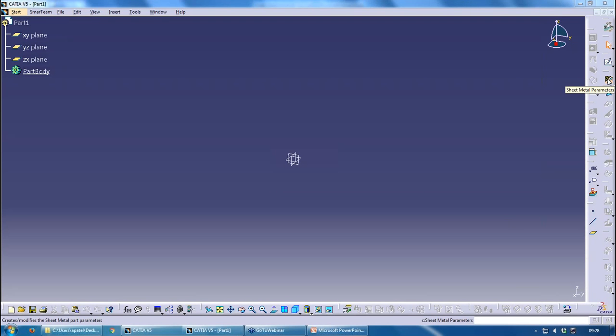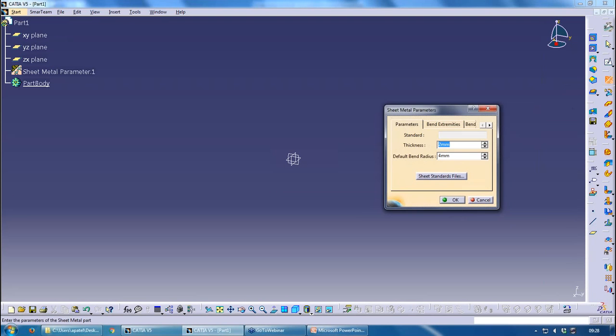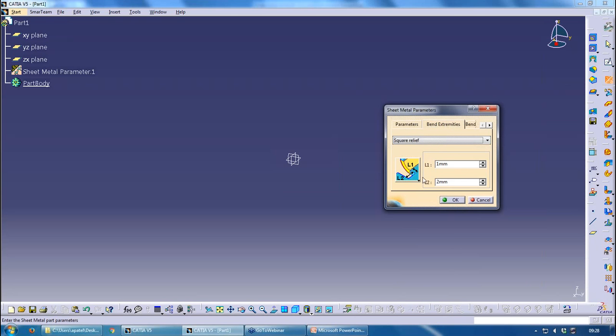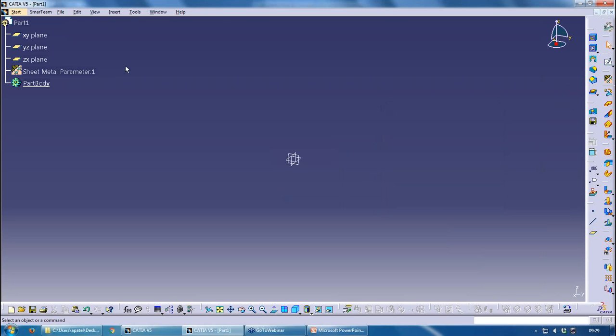Okay, so this is my sheet metal parameters. Create a parameter. We'll talk about these sheet metal standards towards the end. I'm going to have a 2 mil thick sheet with 4 mil bend radii. Again, default bend extremities. I'm going to say it's going to have round relief, or I can pick the type from the list, so it gives me a visual indication of what they are. And depending on which one I choose, it lets me fill out the boxes next to it, the parameters. Now, there's another tab here called Bend Allowance, which we'll come on to in a second. But if I press OK, it's now stored in the tree, and all my icons have come to life.